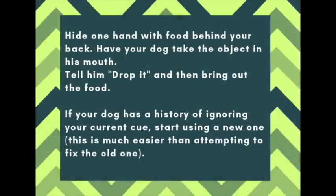Hide one hand with food behind your back. Have your dog take the object in his mouth. Tell him drop it and then bring out the food. If your dog has a history of ignoring your current cue, start using a new one, as this is much easier than attempting to fix the old one.